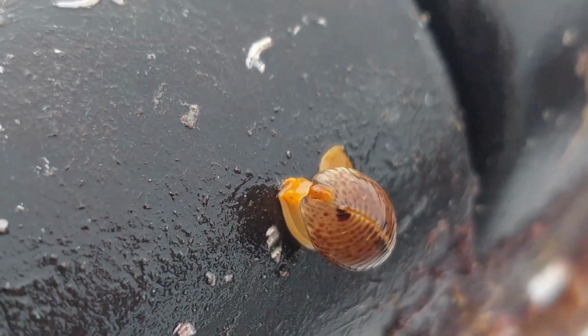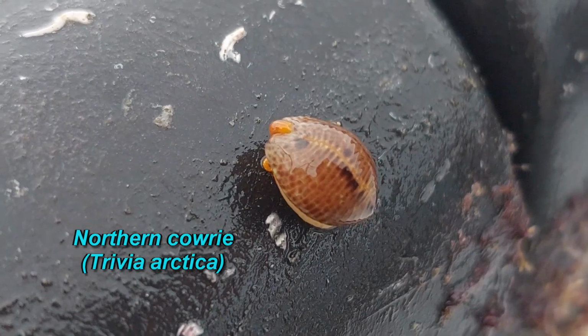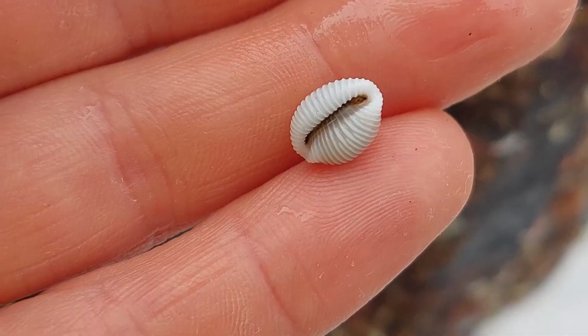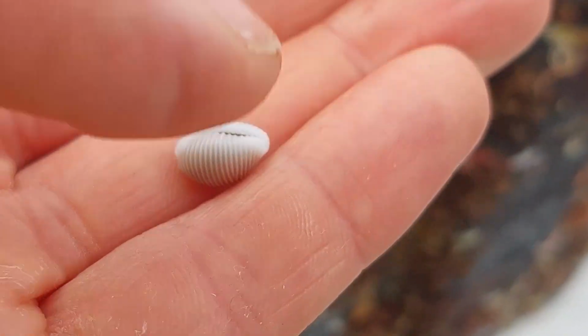This is a small northern cowrie. Not too sure about the pronunciation, but I've never been able to keep these alive long term, which I'm guessing is probably because of their limited diet.